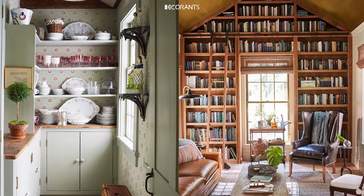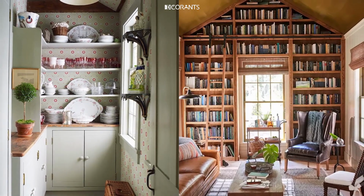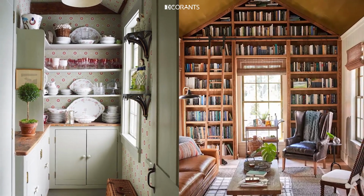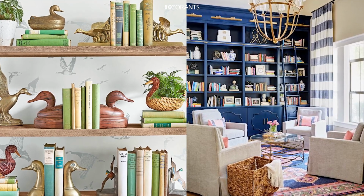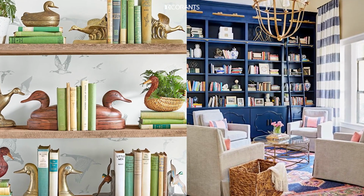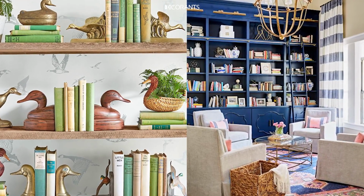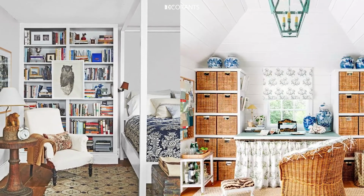Use decorative bookends to add flair and keep books organized. Vertical and horizontal stacking: use a combination of vertical and horizontal stacking for your books. Place some books upright while stacking others horizontally to create visual variety. You can use horizontal stacks as platforms to display small decor items or plants.